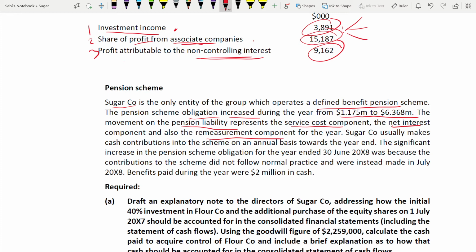Okay. So they usually make cash contributions into the scheme on an annual basis towards the year end. The significant increase in pension scheme obligation for the year ended was because the scheme did not follow the normal practice and the contribution was instead made in July 2008. But the year end is what? 30th June 2008. This is the year end. They have paid after that day in July, which does not fall in the current period. Okay. Benefits paid during the year were 2 million in cash. Okay. So all those things.